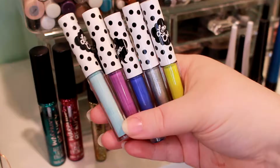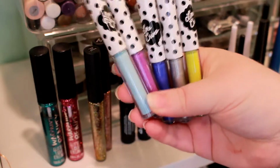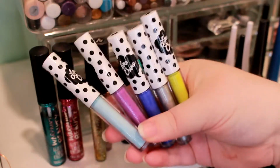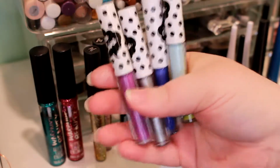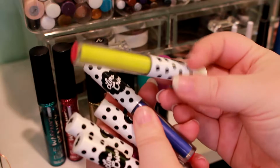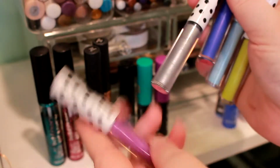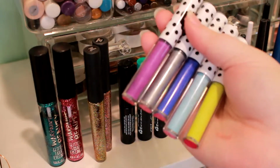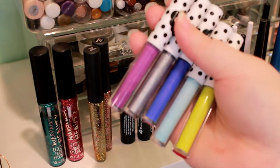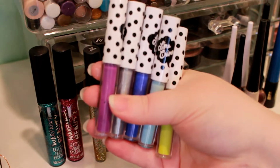So the next ones that I have are from Lime Crime, and I really like these. These I've also tested and they're still good, so these are all going to stay. These are some of my favorite ones for really bright, out there colors. Now this crazy neon yellow chartreuse color, this beautiful powdery milk color. The silver one's kind of standard. I feel like it's not anything that special, but I don't even know if you can still get these anymore, but these are some of my favorites. I remember getting them when they were on sale, really inexpensive. So all of those are going to stay.